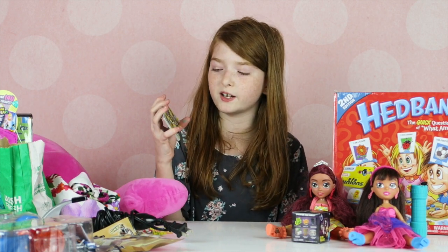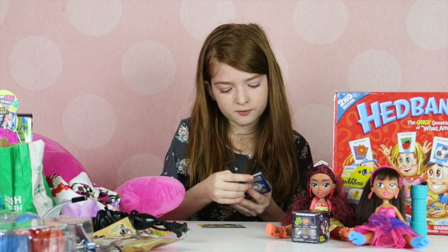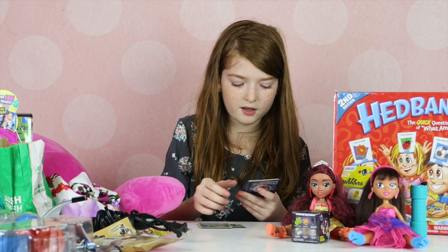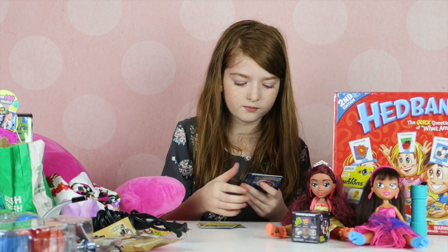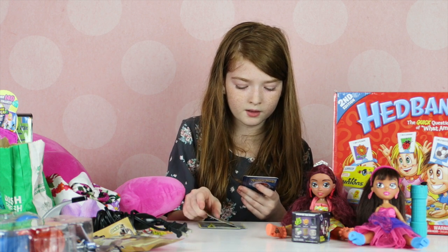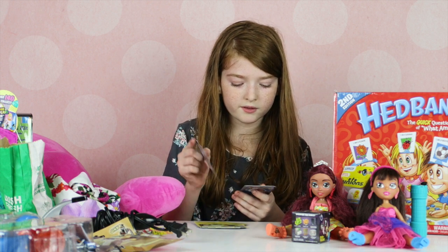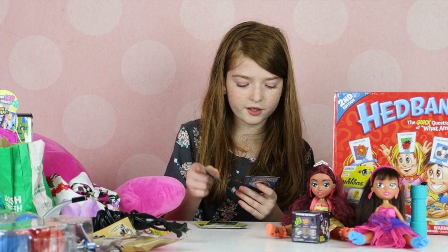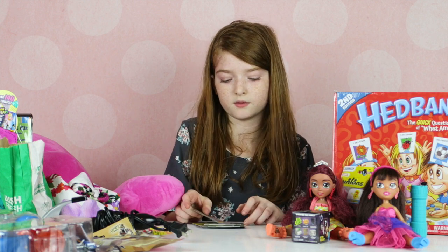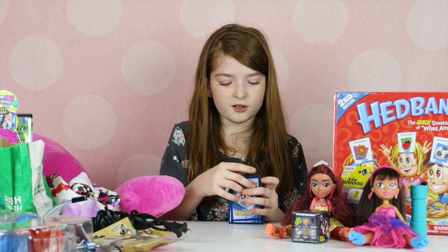I have no idea if this is an EX right here, but I got Raichu, Jirachi. I have no idea how to pronounce this one. I got Magneton, Ditto, Cubone, Magmite, Pikachu, Inkay, Chespin, Wobbuffet, and Quivilla. I really wanted a pony, but Quivilla is close to a pony.